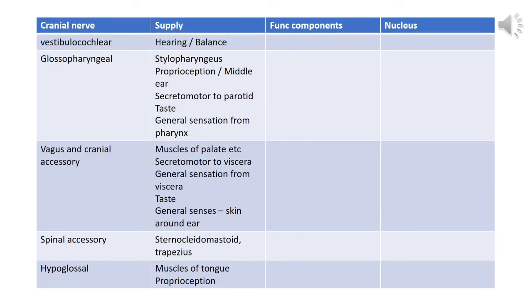Moving on to vestibulocochlear nerve, concerned with hearing and balance. It's a somatic sense, special sense, special somatic afferent. Nuclei concerned are vestibular and cochlear nucleus. Coming to the ninth nerve, glossopharyngeal, it provides motor supply to stylopharyngeus muscle, which is a branchial arch derivative. So, special visceral efferent. Nucleus associated is nucleus ambiguus.